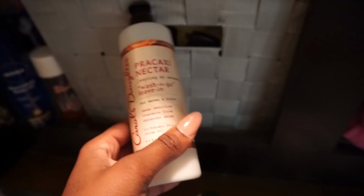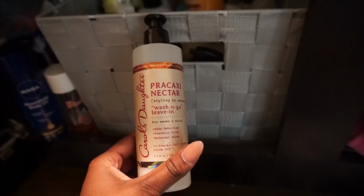But I haven't used this yet, because I had two, so I know that I didn't like it because I used pretty much more than half of this bottle. But it wasn't that great to me. Honestly, it wasn't that moisturizing. I feel like my hair just drank this up. It smelled really good, but I don't know. It worked good, but not great.